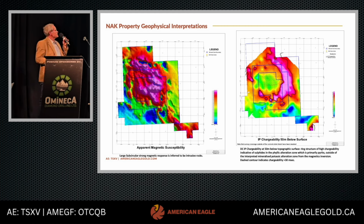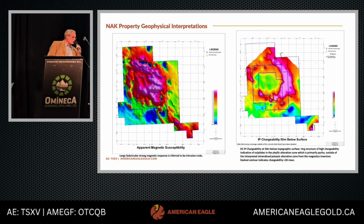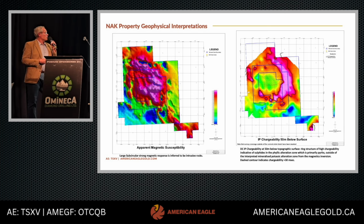There's that chargeability high, and that was targeted by the latest group that brought us in to do the work. It was this more subtle northerly trending thing, and they said, we think this thing has some roots. The reason they could say that is, I think one of the previous operators did a ZTEM or VTEM, I forget what it is, a survey that showed that there were some possible deep roots to the system.